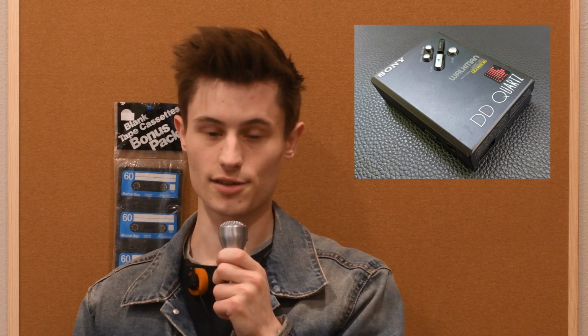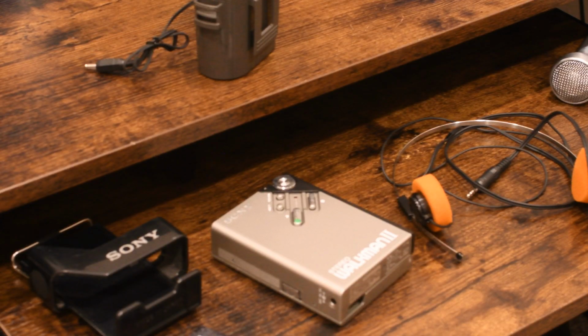The success of this player also helped bolster the pre-recorded cassette market, since all of these new customers needed new music to play on their new machines. The success of the WM2's design was even carried on into the DD line of players for over 10 years afterwards. So, 40 years later, how does it sound? Well, let's find out. So before we do the sound test, I just want to go over everything that you would have got if you had bought this back in 1981 when it first came out.